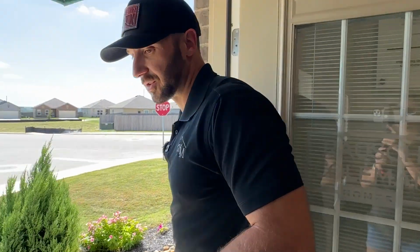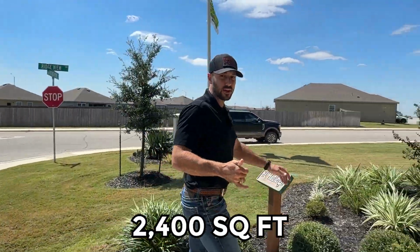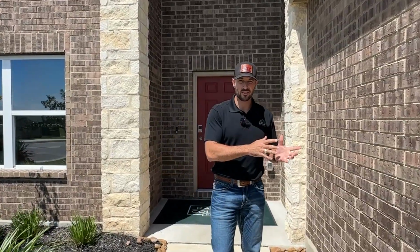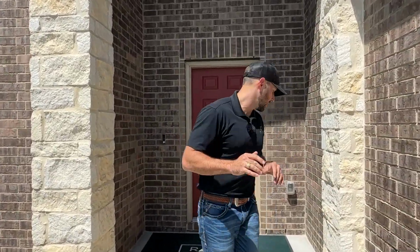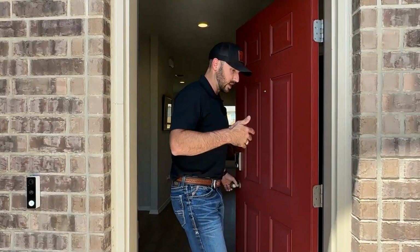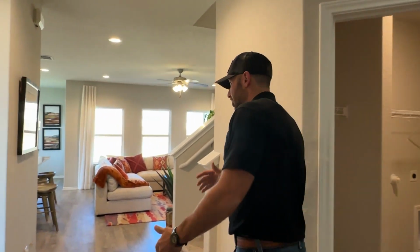This model home in particular is the Hadley floor plan, at 2,400 square feet. This is one of their bigger homes. They build from about 1,000 square feet up to about 2,500 square feet. He said that he built one of this floor plan that was pretty decked out with a lot of good finishes, similar to this model home, for $320,000. So a 2,400 square foot house for $320,000 is pretty good.